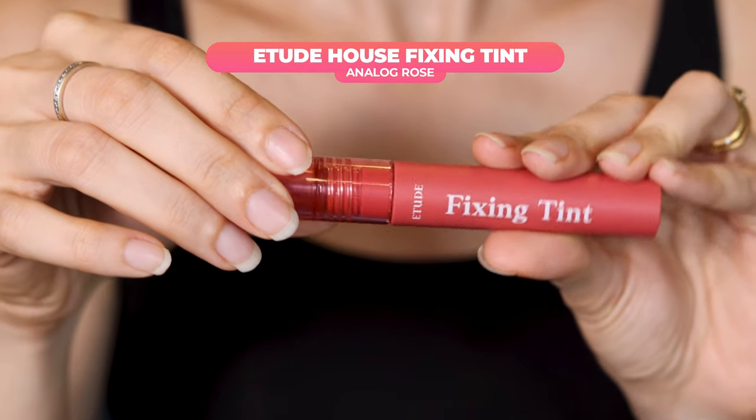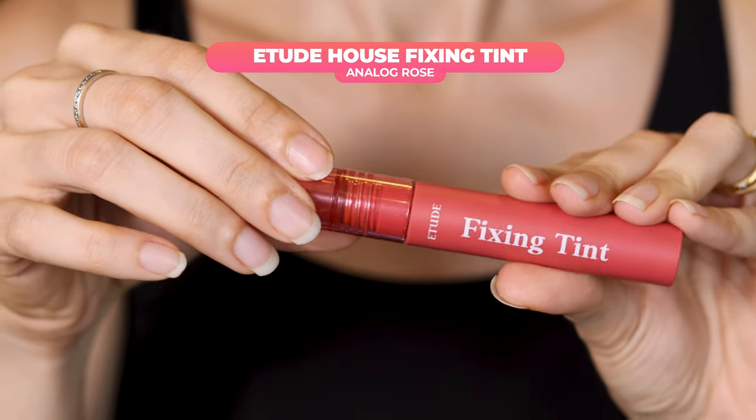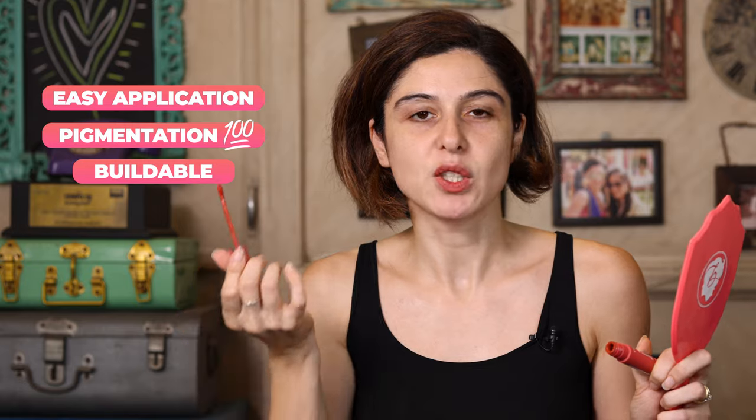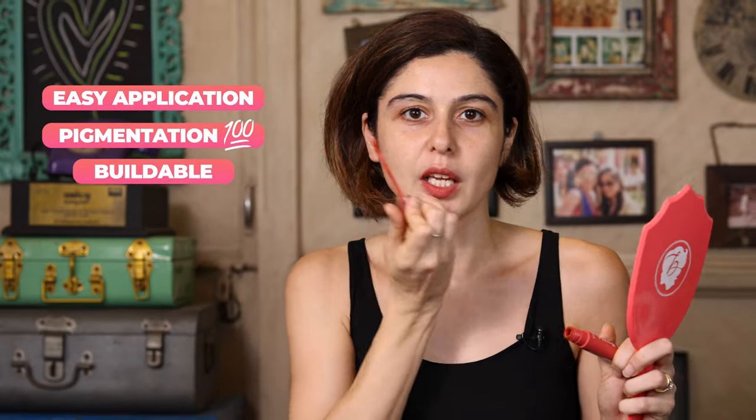This is the ETUDE House Fixing Tint in Analog Rose, which is, I think, the most used shade by me. And it glides on really, really easily. It's very pigmented. And what I love is it's buildable. So if you see right now, I've just done one coat on the lower lip and then smudged my lips together. So if you want a tint type feel, this is great. If you want more of a lipstick type feel, then you fill it in. As you can see, this is really pigmented. It stays this way the whole day, okay?